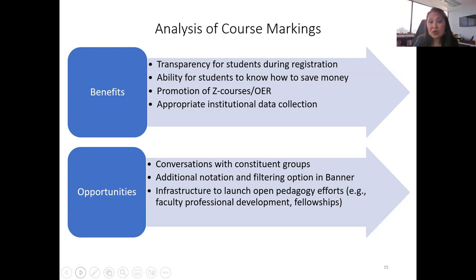Another opportunity, we use Banner at Montgomery College. So making sure that the folks who are well-versed in Banner knew what to do inside that system to make sure that we had the course notation as well as the attribute type as a filtering option. And then the infrastructure, as I mentioned, to launch the open pedagogy efforts. MC Open was our infrastructure and continues to be our infrastructure.